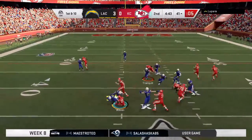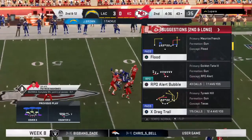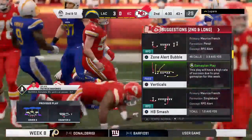They run the counter. Wilson. And they went the wrong way there. Losing yardage back at the 43-yard line. This will be a 2-yard loss on the play. And it'll be 2nd and 12 at the 43-yard line.